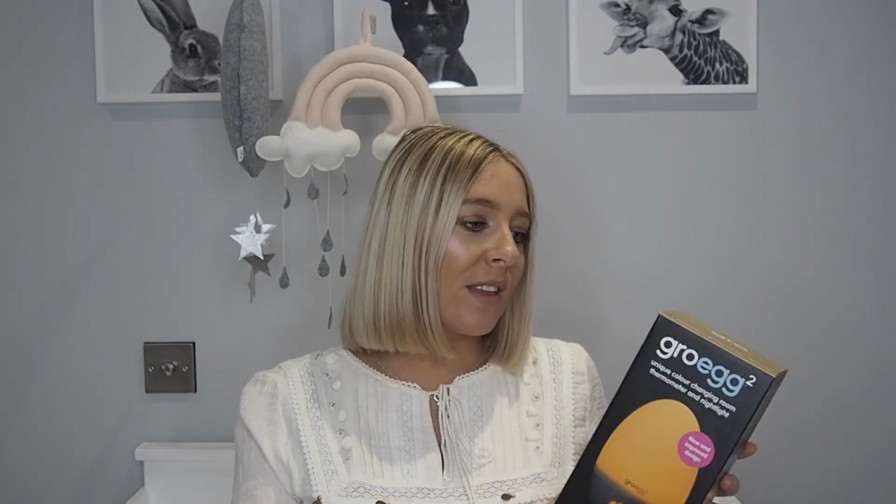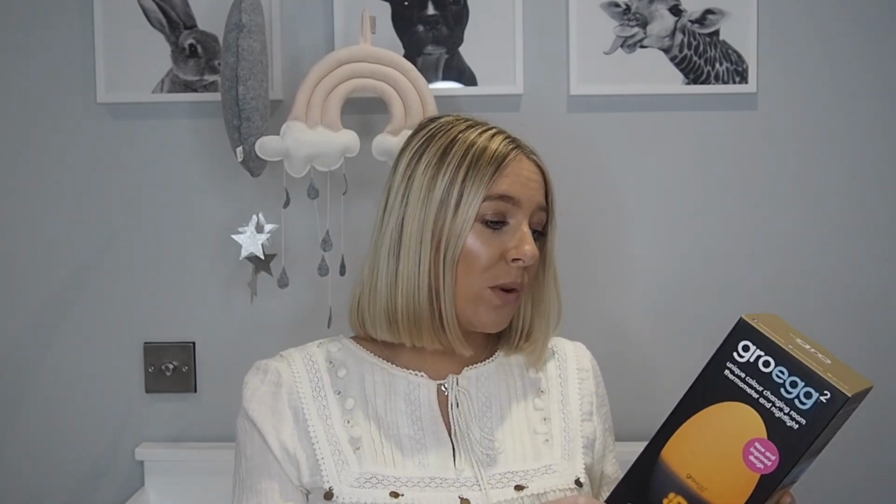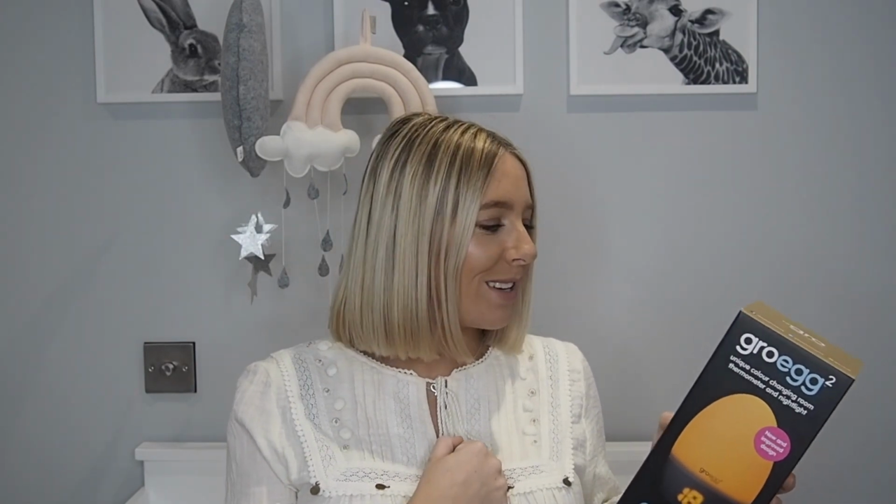So this was a really great purchase, and I think this is needed. This is a necessity. It says a comfortable baby will sleep longer and more restfully, which is very true. If they're too hot they're not going to stay asleep, so it will hopefully help me get some more beauty sleep too. And along with this we also got a Grow bag.